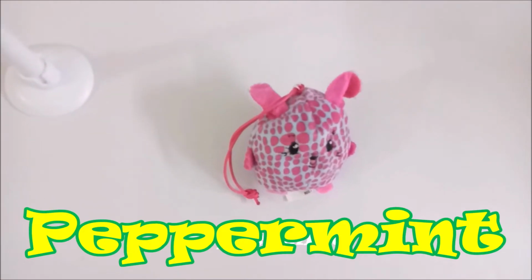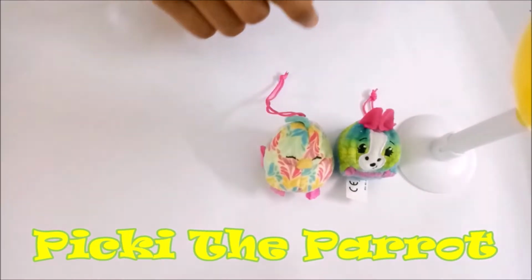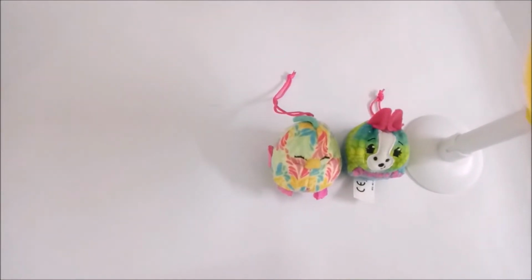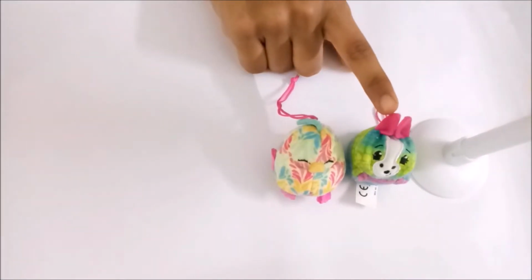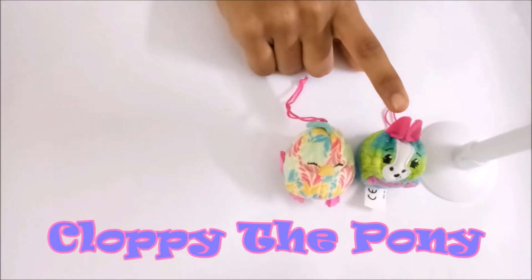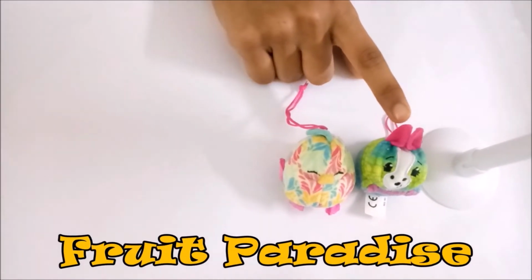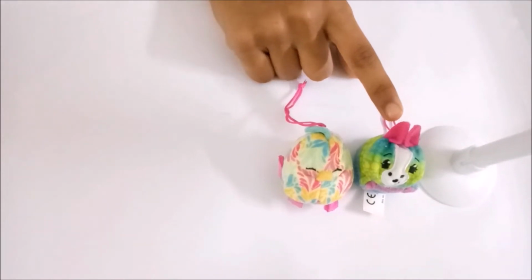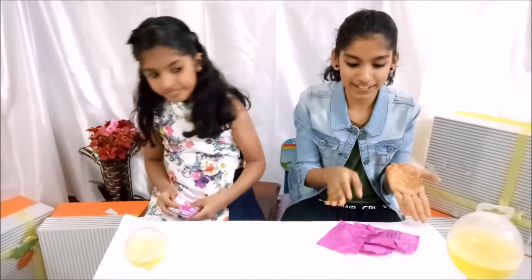Scented peppermint. This one is Pikmi the parrot and it is from the group common and its flavor is fruit paradise. This one is Clopy the pony and this is also from the group common and its flavor is also the same, fruit paradise. So right now I'm gonna open my surprises.